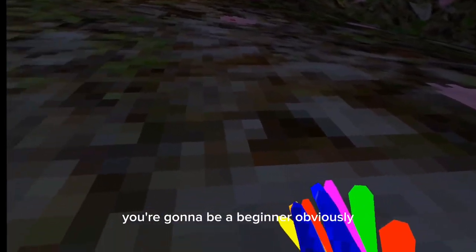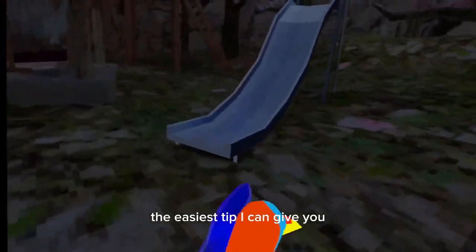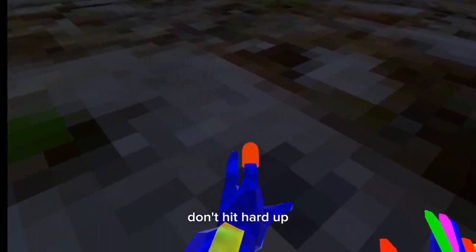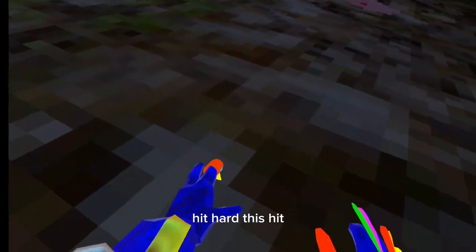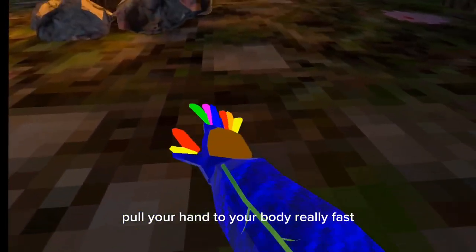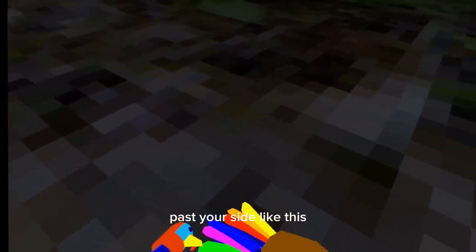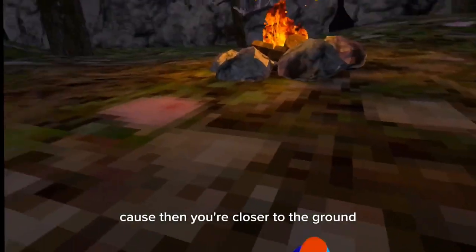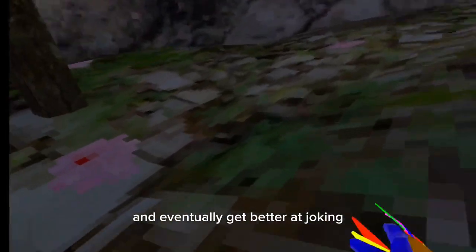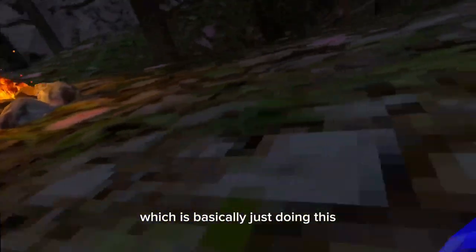So beginner, you're gonna be a beginner, obviously, so you're probably gonna be bouncing as high as you can to get away. Okay, the easiest tip I can give you, don't hit hard up, hit hard this. So pull your hand to your body really fast, don't like hit yourself in balls or whatever, just go past your side like this, because then you're closer to the ground so you can like do and then eventually get better at juking. And you can also learn how to funny run, which is basically just doing this.